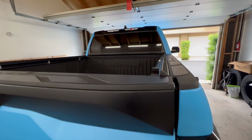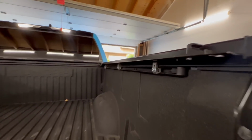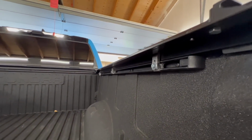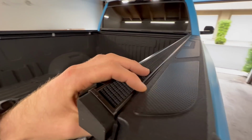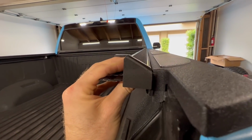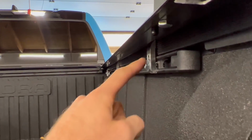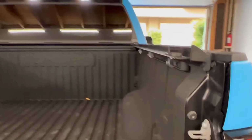Alrighty, so here's where we're at right now. Got these rails up and everything is tightened down. I didn't go crazy on the tightening in case I have to make any minor adjustments, but I got everything nice and level. That was the goal right there, was to get that felt piece level with the top of the plastic bed cap right there. So that's exactly where we want it. And make sure the teeth line up with the grooves right here on that rail. So, yep. Looking good so far.